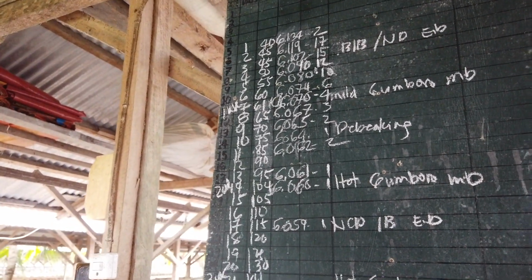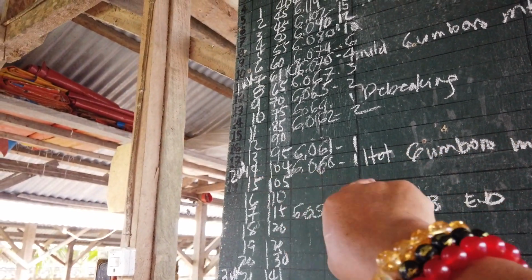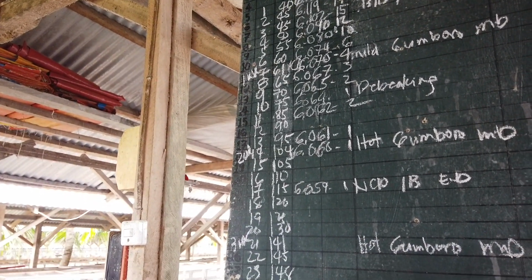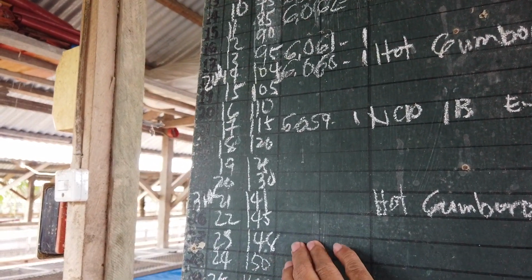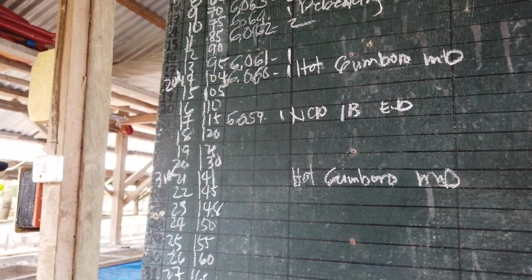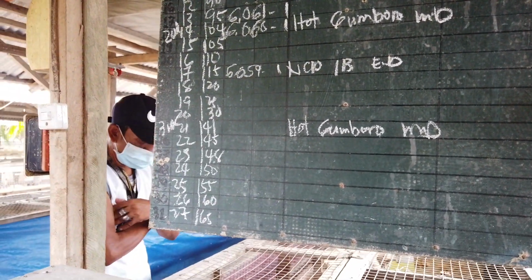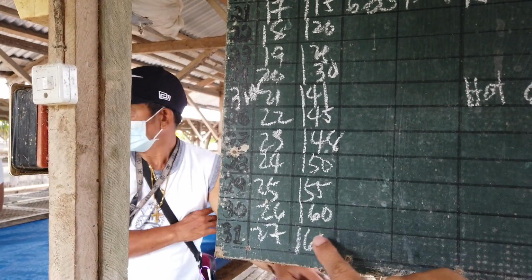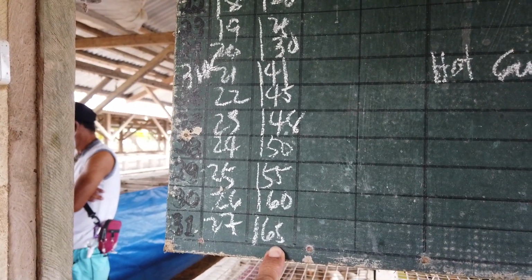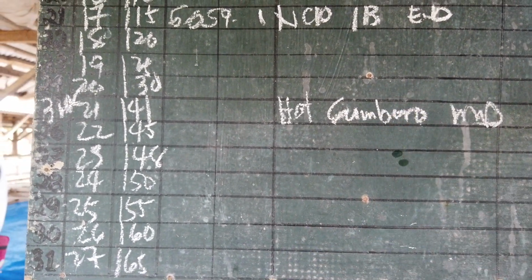So there, until they reach the second week, 14 days, they only feed hot gumbo. So the 6,000 will be consuming about 104 kilos. And to the third week, this is now October 23, they are now consuming 48 kilos of hot gombero. So you can actually monitor their feed, and look, at 27 days they are now consuming 65 kilos, the whole 6,000 chicks, and with only one kind of feed, the hot gombero.